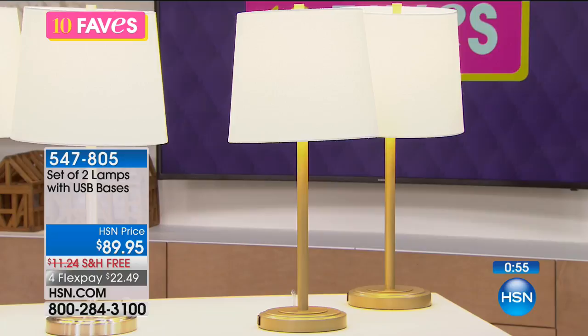So this is just a really super genius way to add a little style, a little bit of light to your home, and then have really easy ways to charge your devices. If you have guests over and somebody forgot their charger or they wanna borrow yours, but maybe you're charging your own phone, say, hey, go on over to that lamp. I've got a little USB cable already there. Just plug it in.